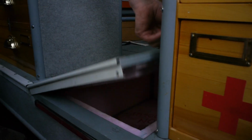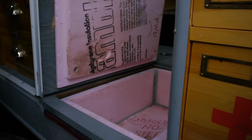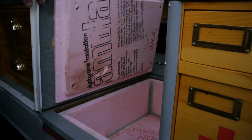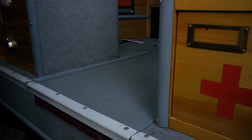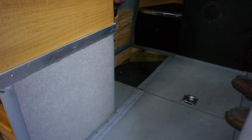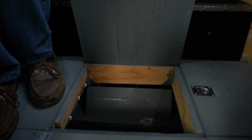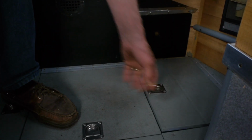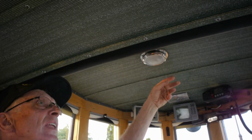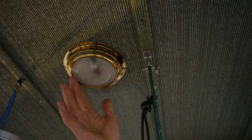An insulated box between the helm seats keeps things cold. 3 more below deck compartments are located ahead of the seats, but are not insulated, but could be. Three red-white overhead lights are located in the cabin, along with 2 bright hanging LED fixtures for nighttime table games or reading.